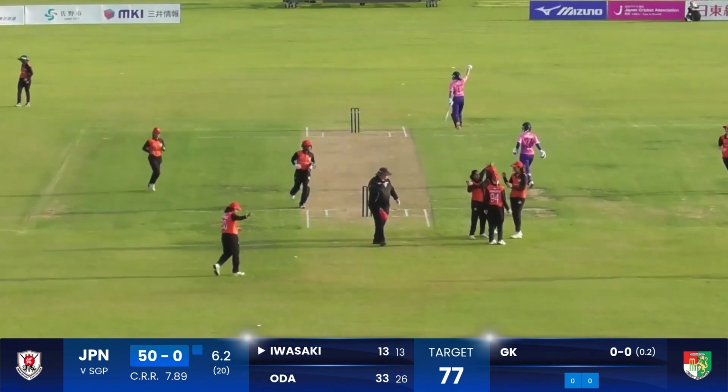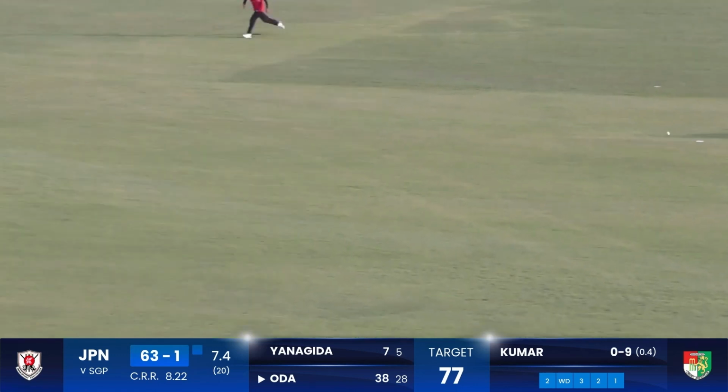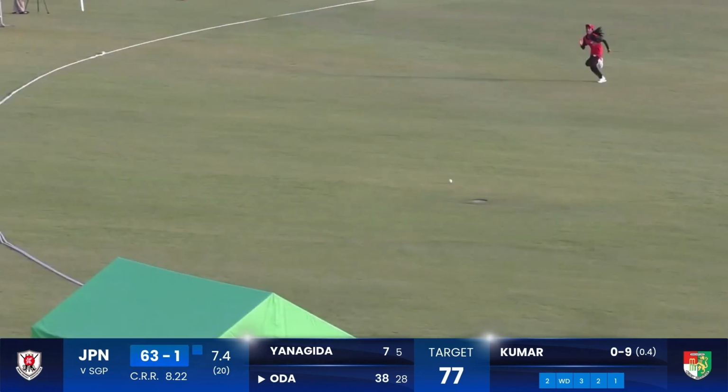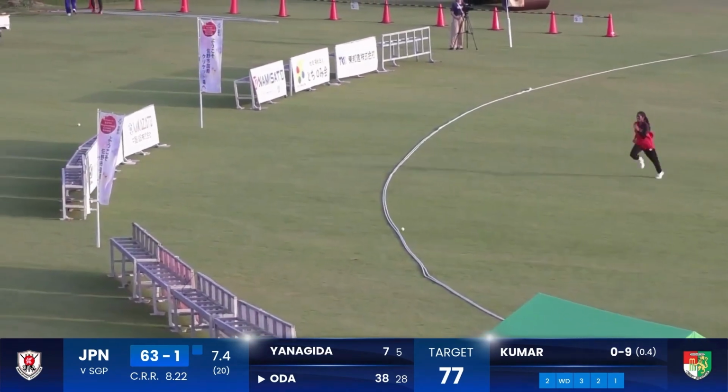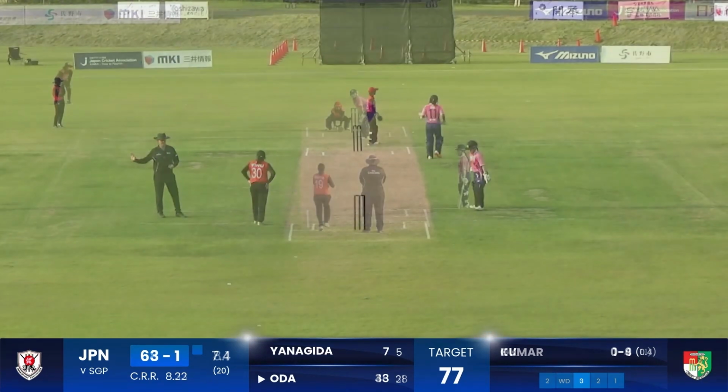This one has been taken hold of by Haruna Iwasaki, and that one goes towards mid-wicket. And it has been caught. Unsuccessful in her pursuit of that half century. There we go. That's hit again by Erika this time. And this one is racing definitely towards the boundary. Will beat the fielder there, crosses the rope. And that is 4.